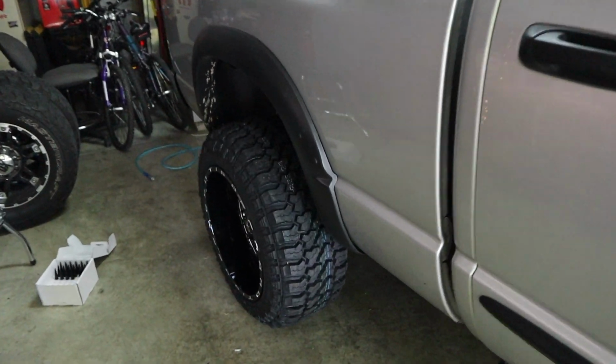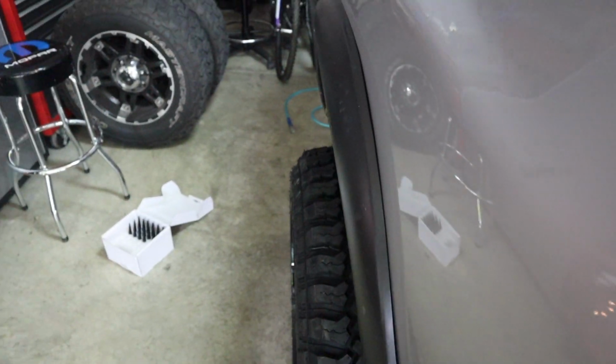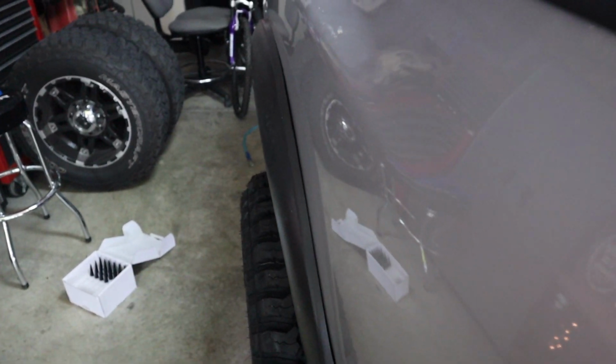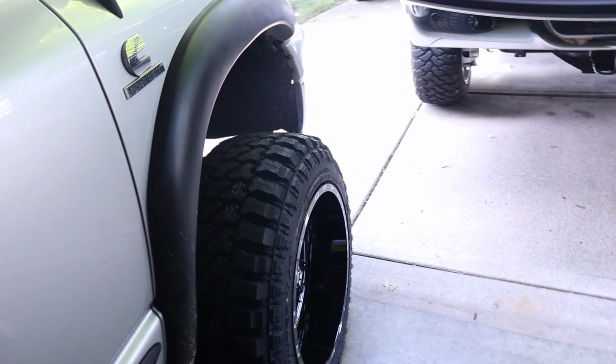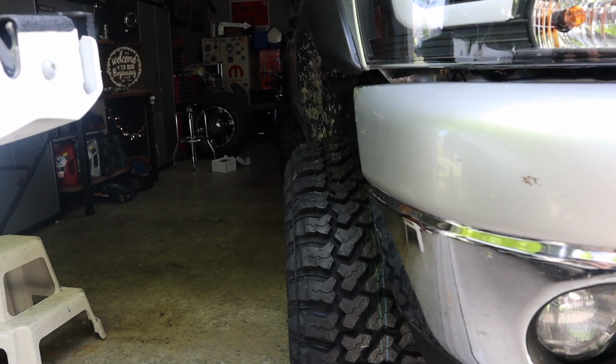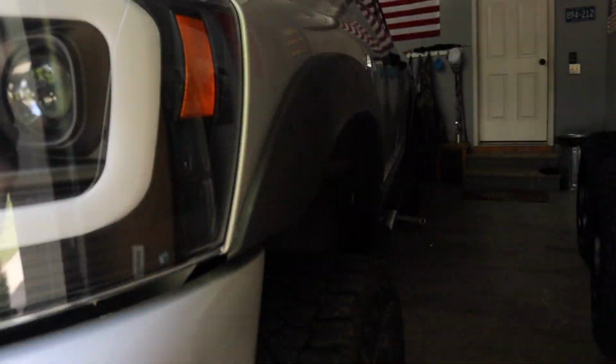So here's the side with the TIS off-road wheels. I'm not going to show you the entire wheel, but you can see how much it sticks out. I mean, probably 2 inches outside of the fender flare there. And over here, same thing. Probably 2.5 inches outside the fender flare, sticking out right there.